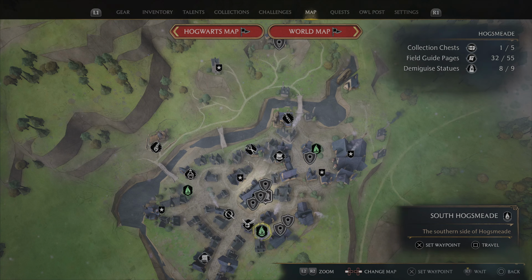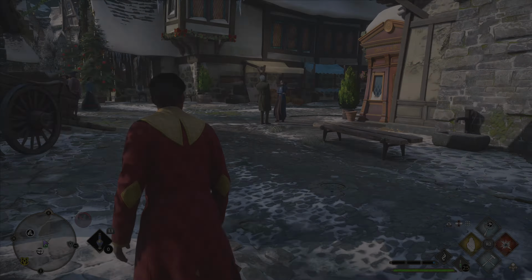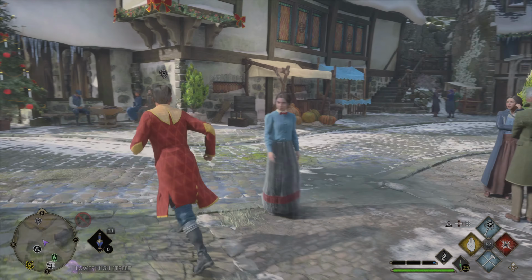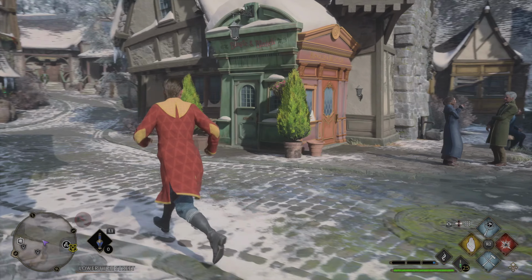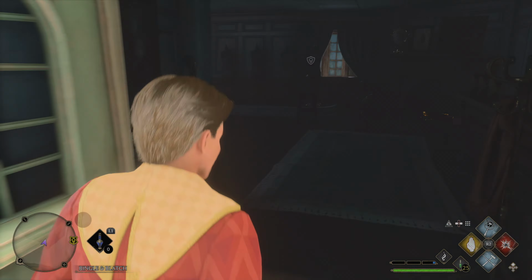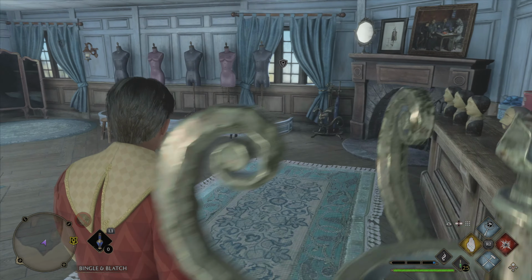In Hogsmeade, travel to the South Hogsmeade Floo Flame. There you can see an interesting house called Bingle and Blatch. This place has 3 entrances, one on each side. When you go in through each, it shows different versions inside, depending on the door you enter.